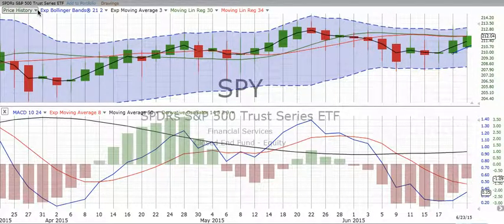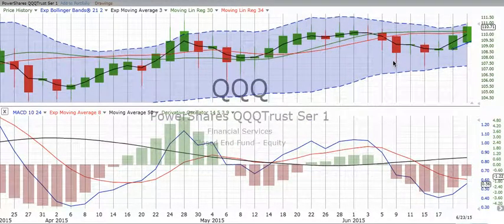Now, let's go back to the charts and move over to the Qs. What is the Qs? That's the Nasdaq 100. Again, another ETF. It tracks the Nasdaq, the tech stocks. What do we see here? Well, again, we see a pattern that's similar. Two big two-day candles moving up. We see a coming together, but not a crossing yet of the MACD, so we don't have an official up move yet. We see the derivative oscillator losing steam. It's a red candle still, but it's getting smaller.